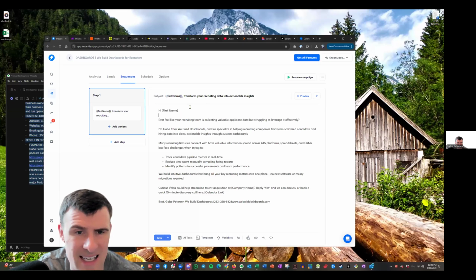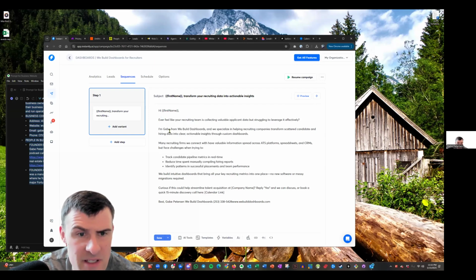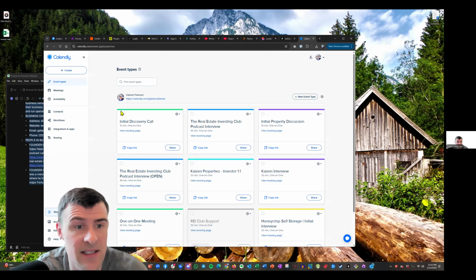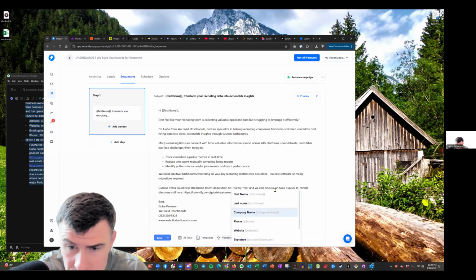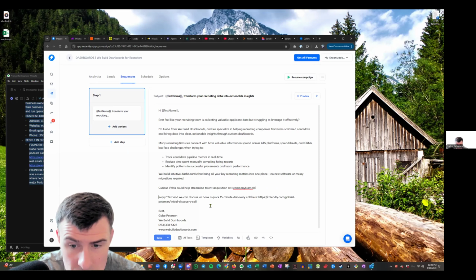All right, so I'm over here in Instantly. I keep saying Intently, it's Instantly. And we are just adding in some variables to make it seem a little nicer. We're not putting a lot of effort into enriching this data, but at least we're adding in some variables here to make it seem a little bit more customized. We're going to go ahead and add the Calendly link in there. Grab it right here, paste it there, company name, variables, company name, apply. Okay, that looks pretty good.